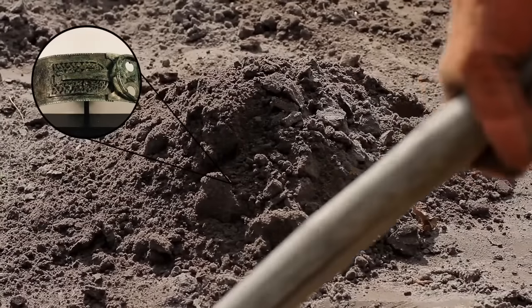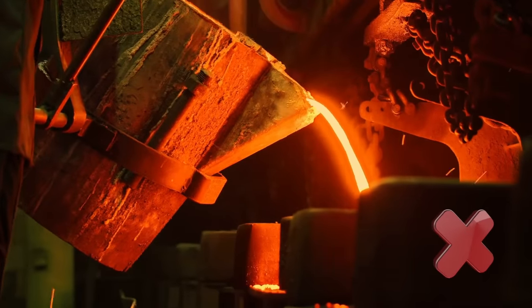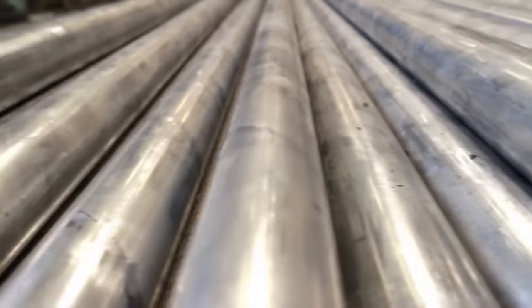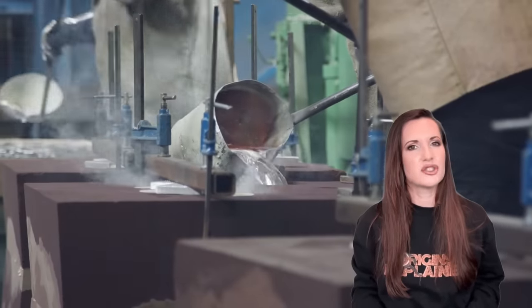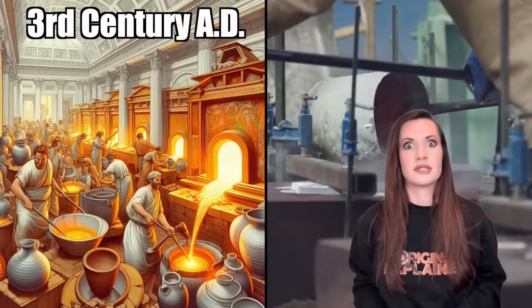But this wasn't just any belt, it was special. It wasn't made of your typical metals like silver or copper. This belt was also made of aluminum. But wait, that's not possible. At least, not according to what we know about history. You see, aluminum is tricky. It's not easy to make, especially way back in the 3rd century AD.